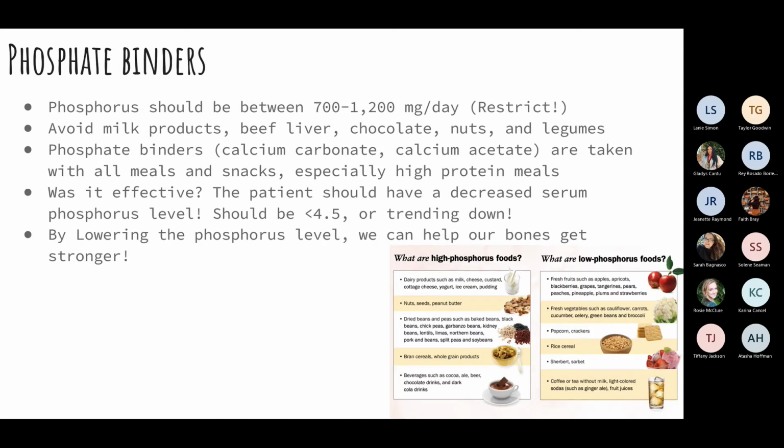So phosphate binders. This is another concept in nutrition, but if your patient is ever on a phosphate binder, usually our dialysis patients or patients with renal failure will be prescribed phosphate binders. But the important thing with these drugs is that they're going to help reduce phosphate production, but in order to do that, we have to take these drugs with meals. So just remember that.